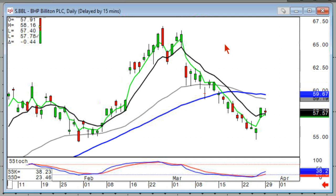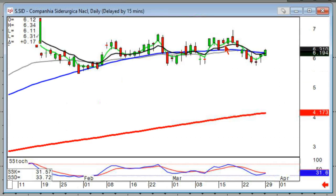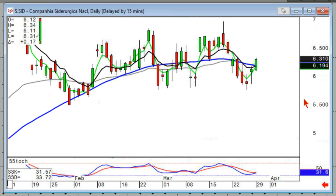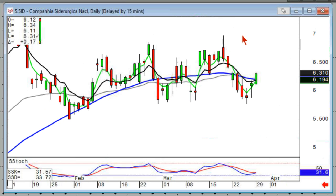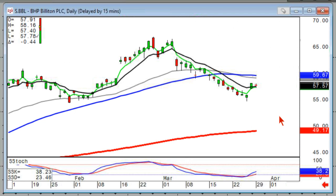Oh, on SID, it's just one of the mining stocks. So you could be buying this one, expecting it to come back up here. I still like this one the best because of that gap up. I think that could come back up to your $65 area pretty quick.